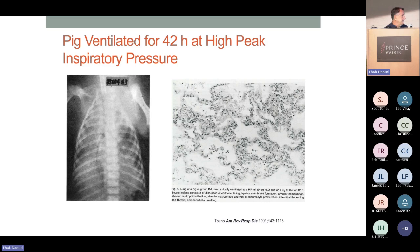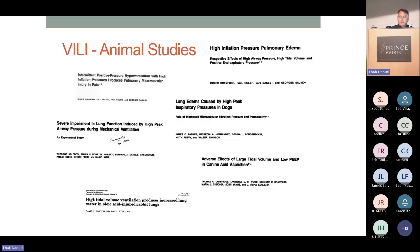In this case, a pig ventilated for 42 hours developed changes similar to those seen in humans with ARDS, and histology on autopsy showed hyaline membranes, an influx of inflammatory cells, and a pattern consistent with ARDS. And then innumerable other studies followed over the next few years in animals.